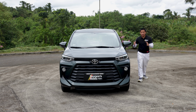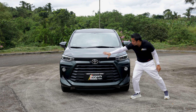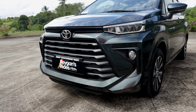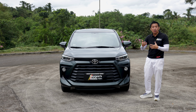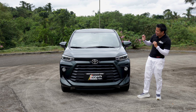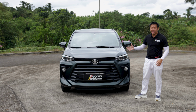Alright, so I recall my unboxing video of the Avanza 3 years ago, and I was thoroughly impressed with the overall redesign of the front fascia of this vehicle because it looks so sharp and edgy. The thing is, in the past 3 years, Toyota Philippines has sold so many Avanzas, and that success kind of worked against it in terms of design. See, despite looking really handsome, really good, it just looks pretty common nowadays. I mean, I see so many Avanzas on the road that it doesn't really stand out.